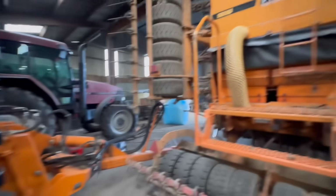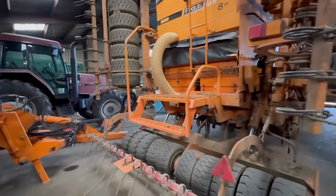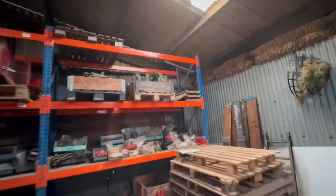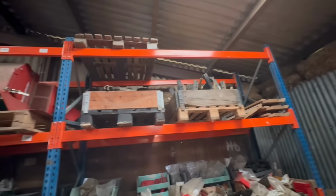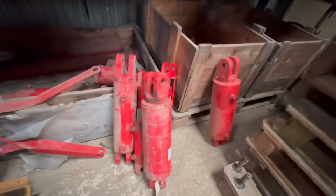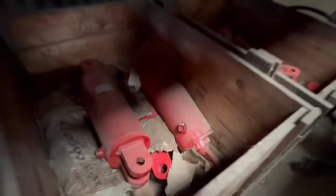So this is the old workshop, so we're going to move this drill out, and it's just where we keep machinery at the minute, keep them for the winter. And this is where we've got all our spares. We've got a lot of horse spares still here, which I'll go through again another day, because we still have a lot of these to sell.